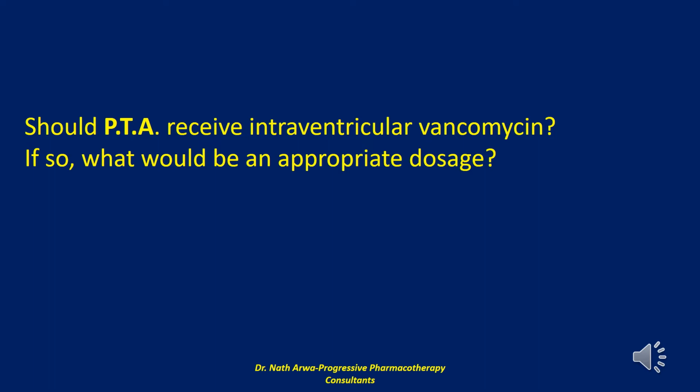Also, serial, that is daily, cultures of CSF are recommended to monitor her response to therapy. Therapy should be continued for at least 10 days after sterilization of her ventricular fluid is documented, at which time a new VP shunt can be placed.